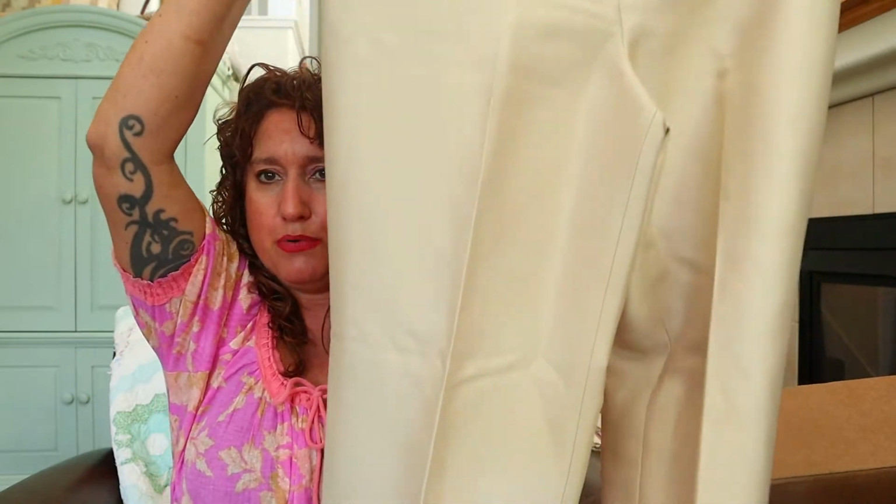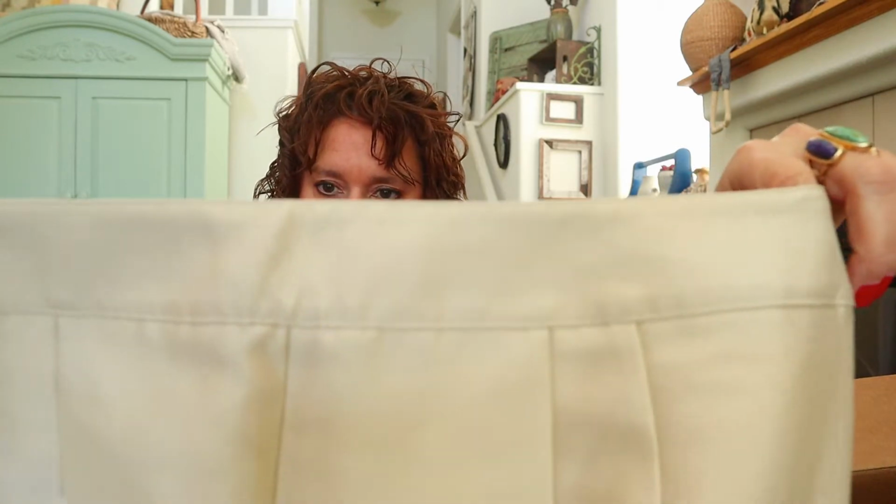And I was like, I better sell some Ann Taylor. These are like dress pants, really pretty. 12 petite is an awesome size. I'd say it's kind of like an extra large. I'm a 12 petite probably.